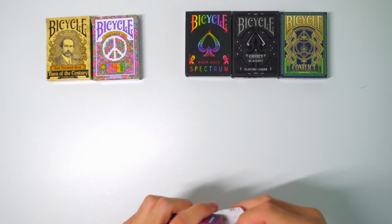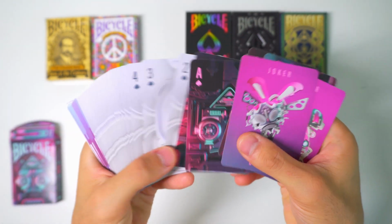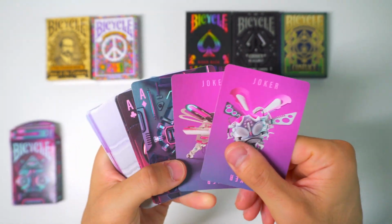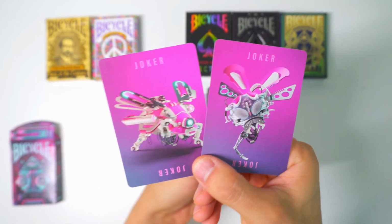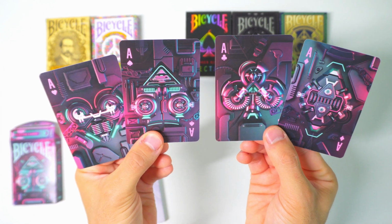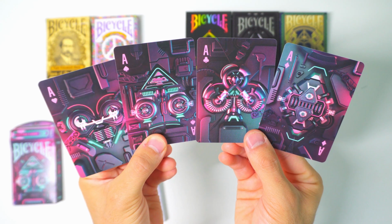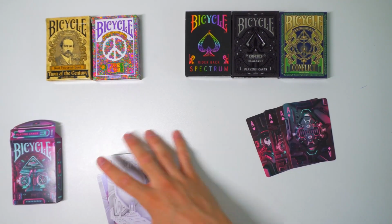the Blade Runner movies. So this deck is way different than what I usually prefer for a collection deck because they have that end-to-end art design instead of the traditional bordering found on most of Bicycle's cards. But that's what makes them so cool. The Jokers are some mechanical bugs, and the 4 aces are definitely a standout, with 3D mechanical renditions of each suit. Super cool. And the aces are the only 4 cards with this darker design and pink font.